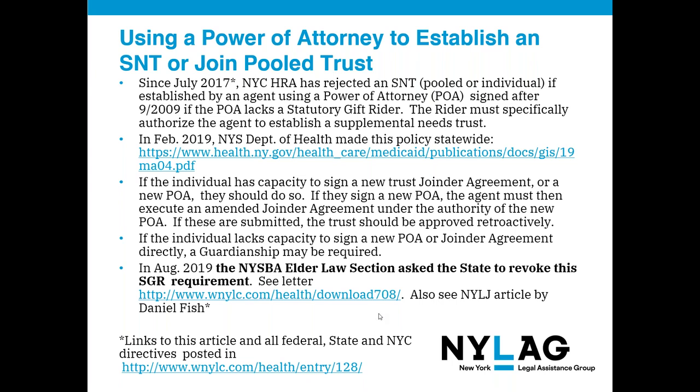So we're hoping that there'll be some movement from the state on that. I wouldn't hold your breath. So in the meantime, this is the workaround to use. And this is both for an individual S&T or a pool trust.